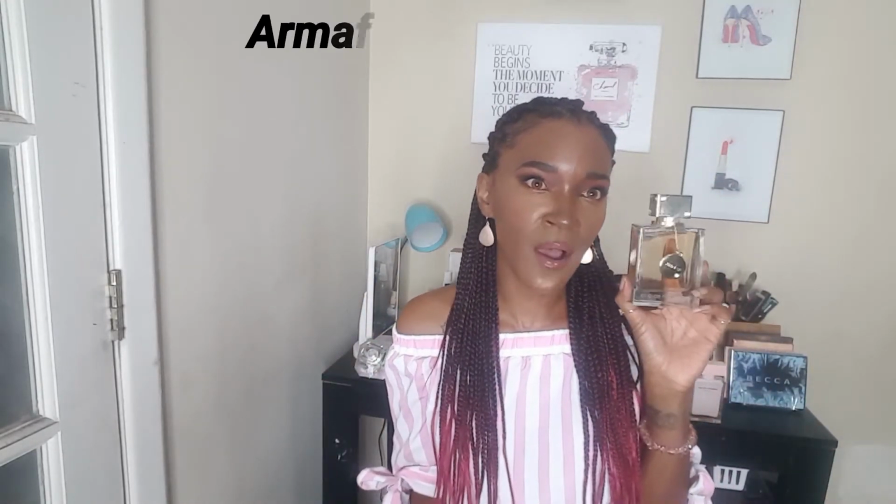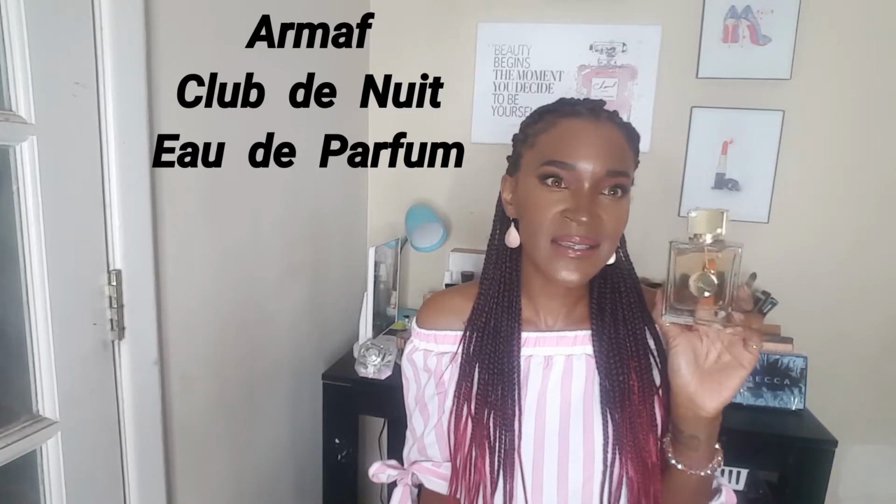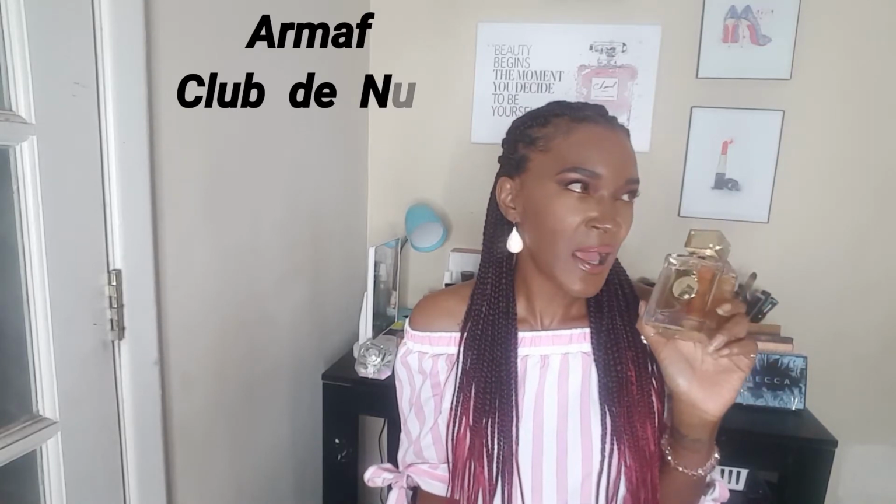I'm gonna cheat a little bit and talk about this one, and this is Armaf's Club de Nuit. I would say this is a 95% spot on dupe for this one. So if you don't want to spend the coin on the Chanel, but you want something that's classy and elegant and feminine, here you go. And this is a beautiful fragrance. Very high quality.